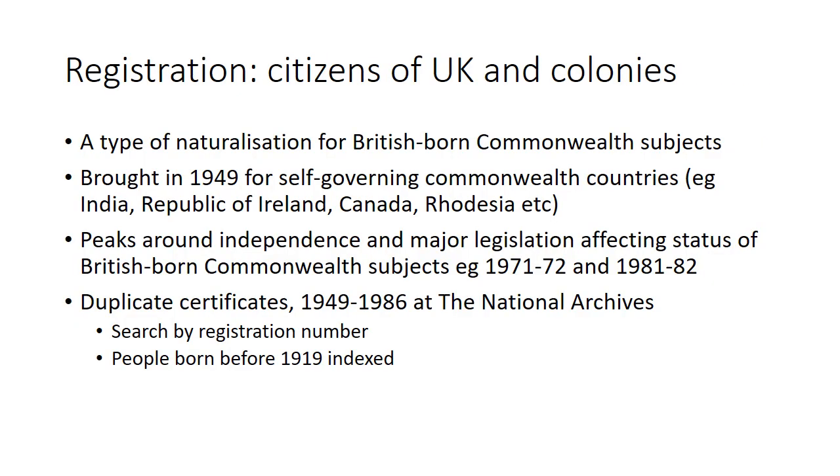This is the last group of records I'm going to be talking about. The registration of the UK and colonies was a form of naturalisation introduced in 1949 for people from the Commonwealth countries who were born British subjects, but as their countries became independent, needed to register to remain British. Duplicate certificates until 1986 are held by the National Archives and later ones by the Home Office. They are arranged by certificate number.